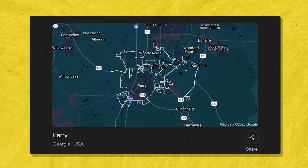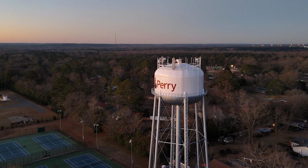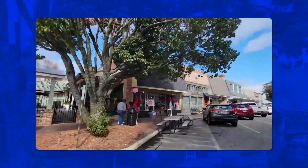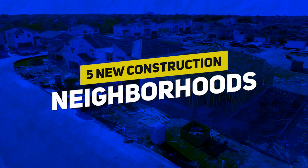So you're moving to Perry, Georgia, and you want to buy a new construction house in a new construction neighborhood? Why? Now, Perry is famous for its small town mentality and its historical background. So when you come to Perry, you're going to be falling in love with the nostalgia, with the history, with the elegance, and the charm of the old Southern style houses. Well, in this video, I'm going to show you 5 new construction neighborhoods in Perry so you can decide whether you want one of these things or you want to go with the historical stuff.